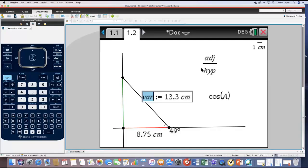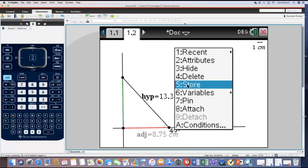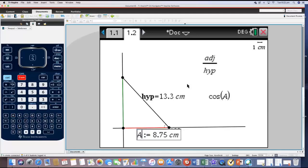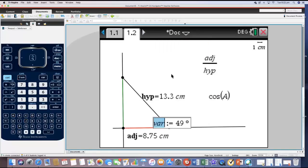So this is hypotenuse. We'll store this here as adjacent. And we'll store this angle here as A. Oh, sorry, what happened there? Adjacent, and then we might just move this out the way and store this one as A. So all that remains now is to do our calculations.